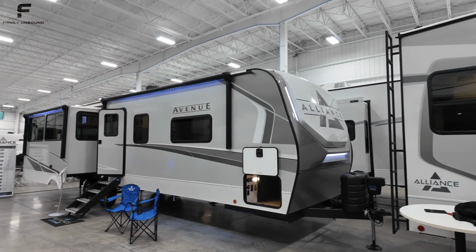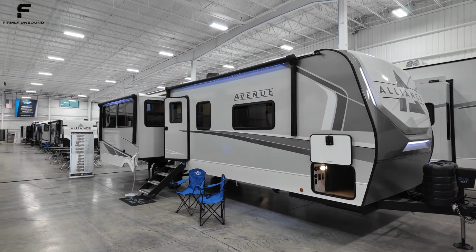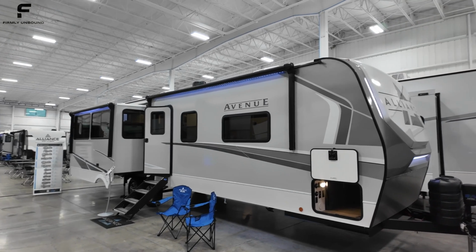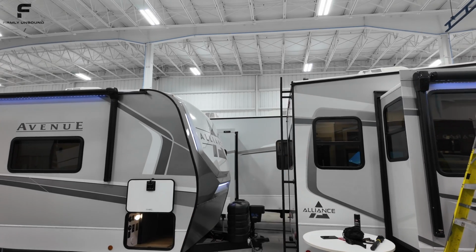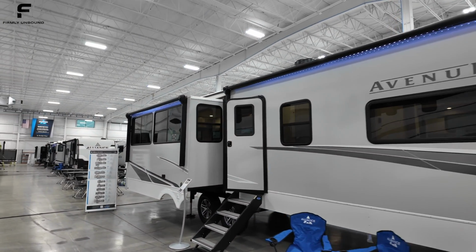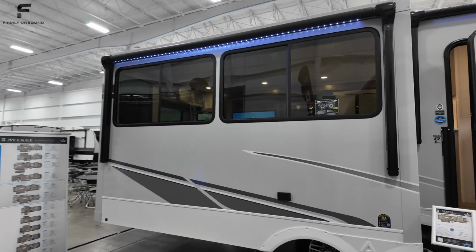This also can be, in terms of size, a little bit longer than some fifth wheel RVs, and this still maintains a very good ceiling height. You can see it's barely shorter than some of these fifth wheels here. It can also be a little bit more cost effective in some regards.